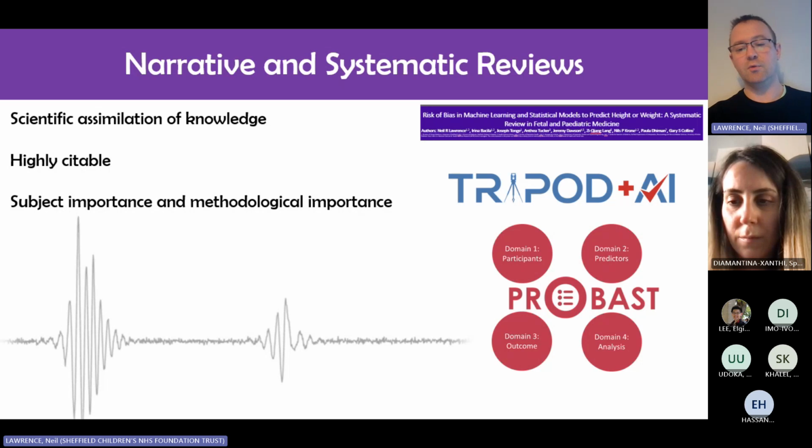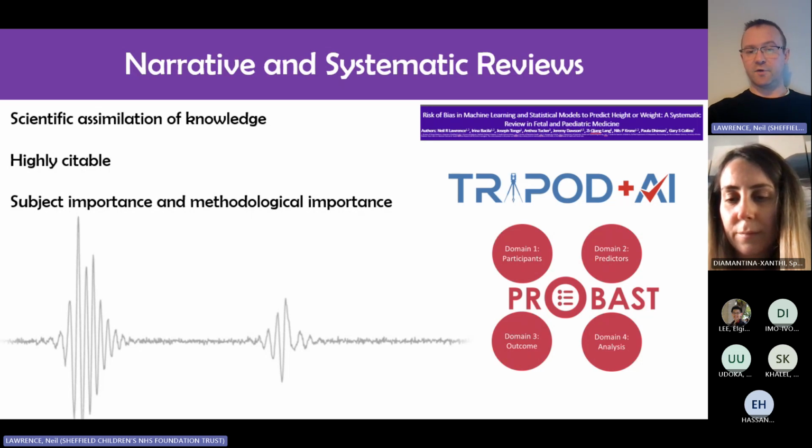or you can also attack them from a methodological point of view, where you're going into journals such as the Journal of Diagnostic and Prognostic Research, which is where I've done a similar review to this into prediction models around height and weight in both babies and children. And these sorts of papers are hard work in some cases, but really highly citable, because it's the sort of thing that everyone gets a feel of when they're reading the literature, that there's a lot of stuff out there that's not wholly reliable, but no one's really proved it and assimilated it properly.